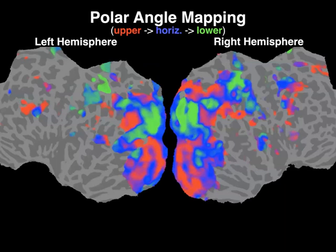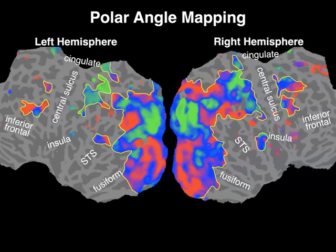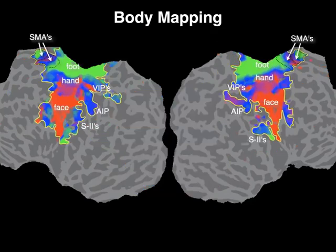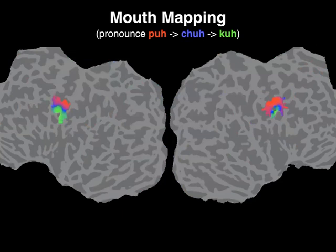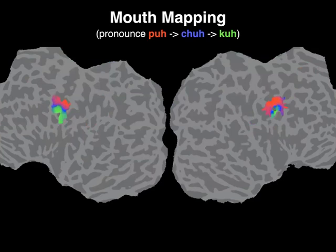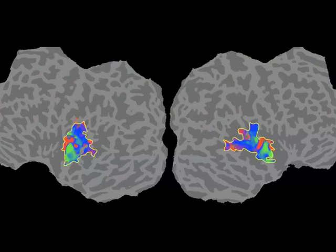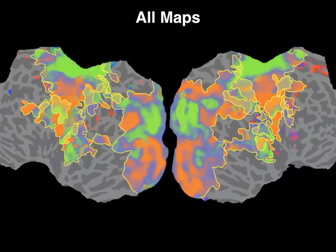Here's visual maps, and for reference, here's where the major sulci are. So you're looking at a lateral view of a hemisphere. You can see the central sulcus and the superior temporal sulcus on both those hemispheres. Now let's do a body map, and you can pick up the supplementary motor areas, the VIPs and the S2s, and then we do a map of the inside of the mouth, and then a map of the different auditory areas, and then paste them all together, and now compare them to reading comprehension.